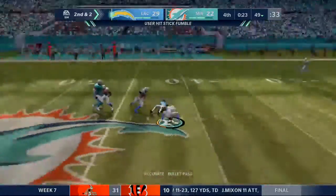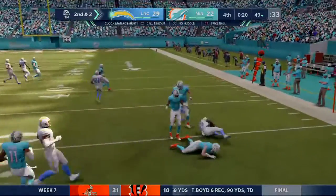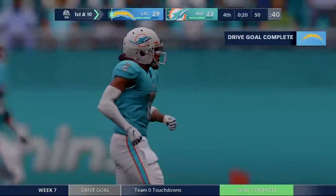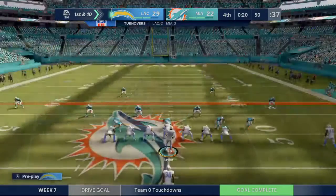Wilson's got it, complete. And he fumbled it. It's on the ground. And picked up by the Chargers. And he'll get this one out to the 50, to the midfield stripe. And they were hoping to get down there, get the score, and get this thing into overtime.